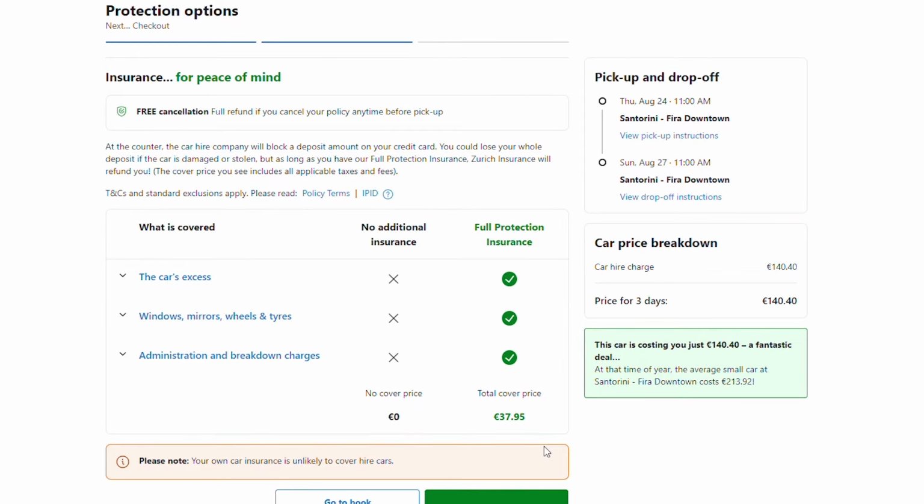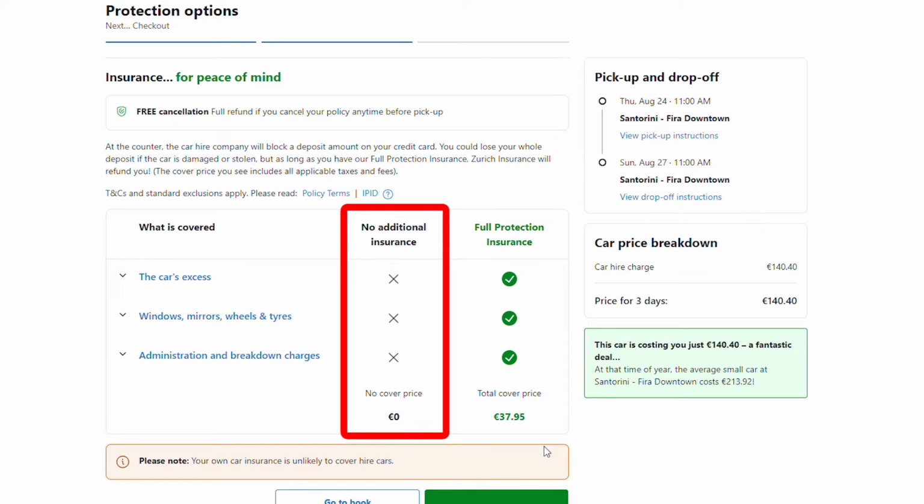And here you're gonna have to make a decision regarding the insurance. You can stick to the basic insurance if you want, which will cover any damage to the car above 1,000 euros usually. So that means that you will have to pay from your pocket up to 1,000 euros if the damage was your fault or you can't prove who did it. And anything above 1,000, that will be taken care of by the insurance.